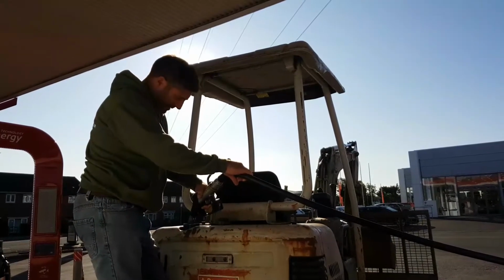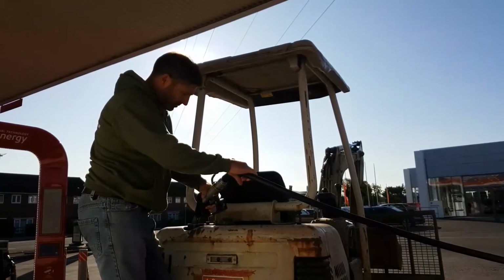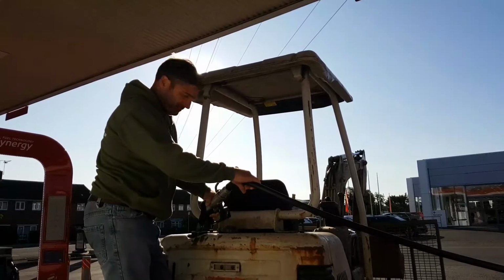Sometimes they put water in there, and there's nothing worse in the winter when it's cold and you've got a red diesel with water in there. So I've always put white diesel, and good white diesel as well.